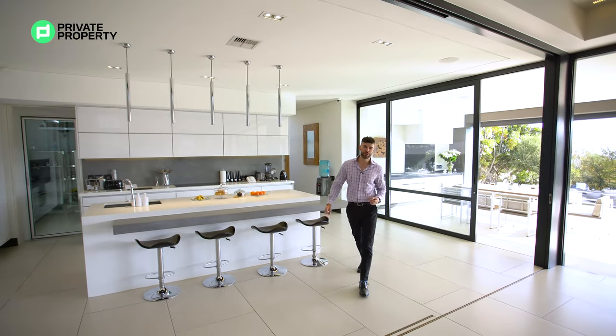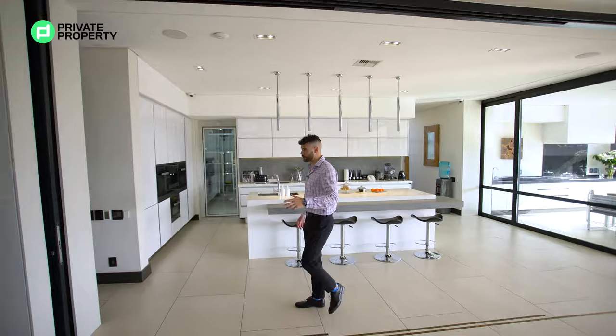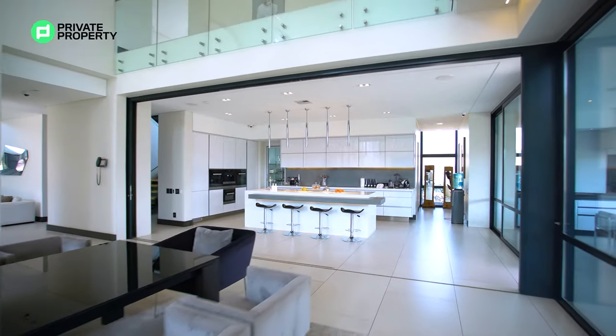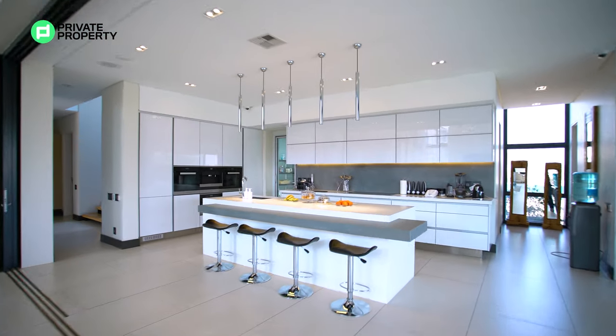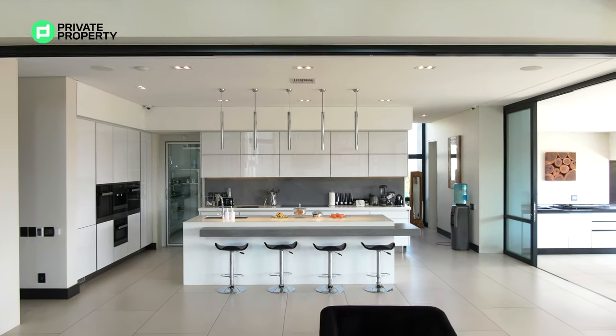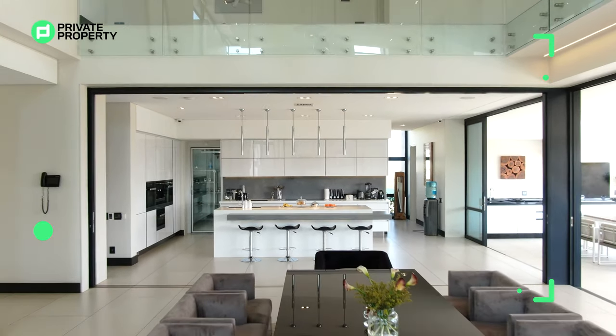So we've just come out of that room and we've spoken about convenience. So what other convenient features are located within this home? The first thing, and one of the biggest, are these pocket doors right here that you can pull out. And what it'll do is it'll go all the way across and close off your kitchen completely. So if you're having a dinner party and you want to close this section of the house off, you know that you can do that in this home.